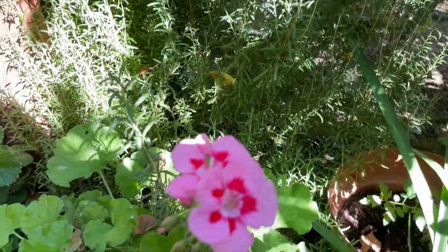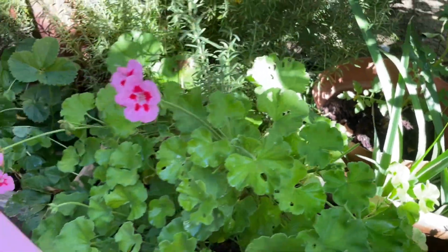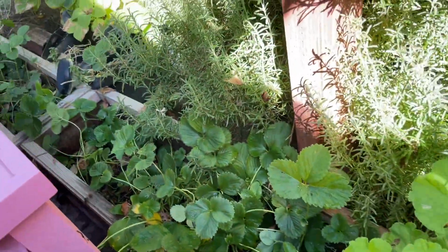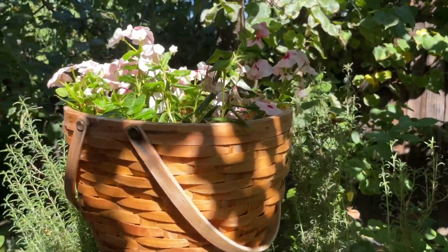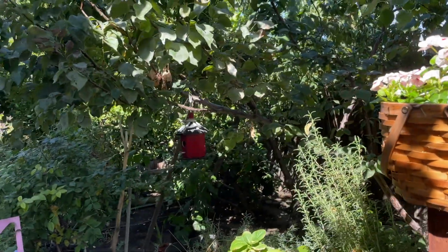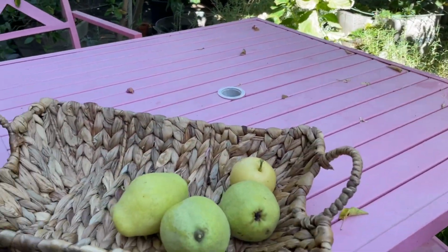And then this is rosemary. Flowers here, gorgeous geraniums, and then we have like strawberries there, and then this one is vinca. We have like the vinca here, and so here's our harvest so far.